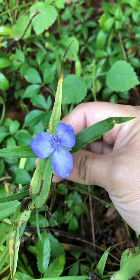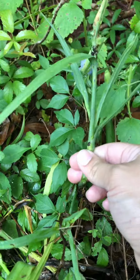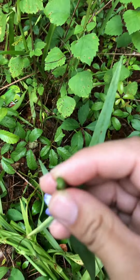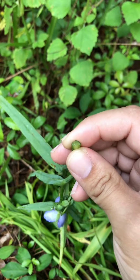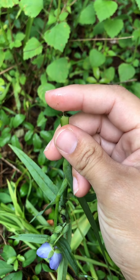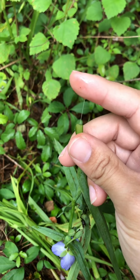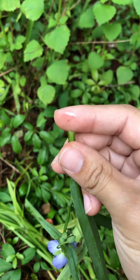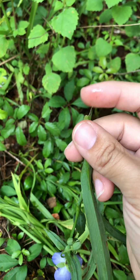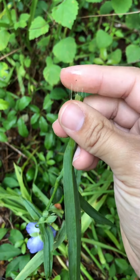And spiderwort is used very similarly to aloe. I'm going to break it here and see what I mean. Alright, that's focused now. So this little liquid here can be used similar to aloe, so it helps soothe burns, bug bites, stings. You would just go and break that off and put that right on top. And it's going to have those same soothing, healing effects as aloe.